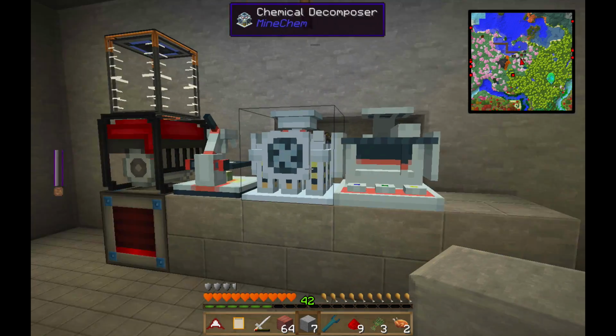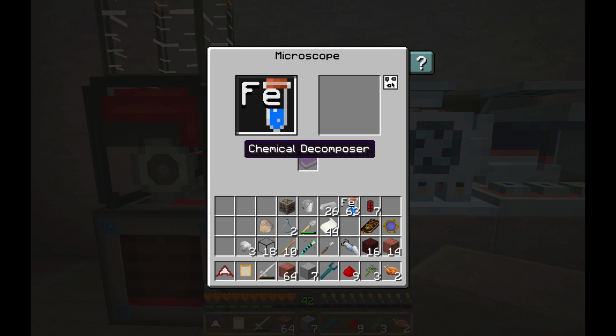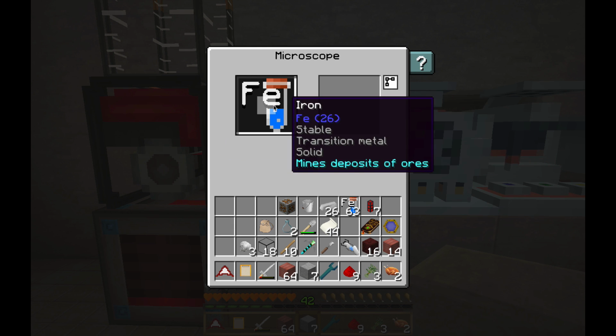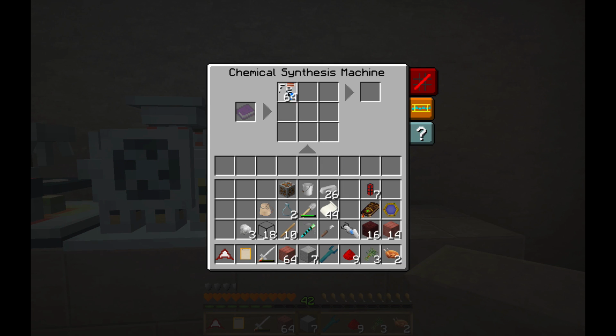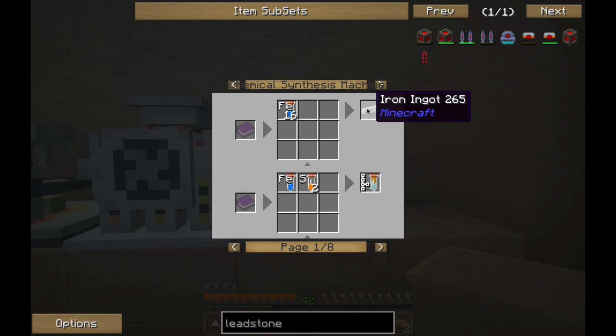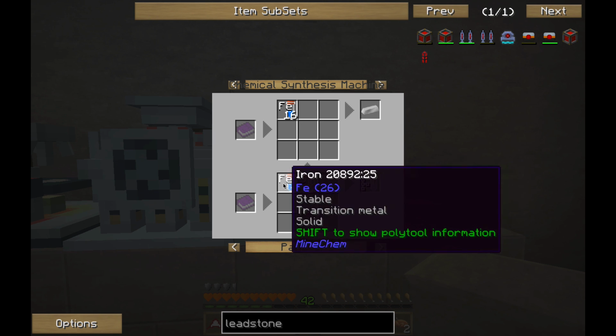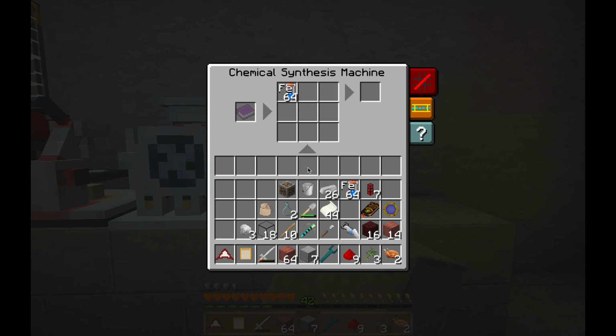Now, what we can do if we look at this is put this in, and then we take a look at what we can do in the chemical synthesis machine. Well, maybe not. I thought that that would still work. But if we put one of these in here, or any number of these in here, right? I guess we'll just use NEI. That's weird that it's not working that way. 16 of these equals 1 ingot, right? And then we can also make other things with it as well in the chemical synthesis machine.